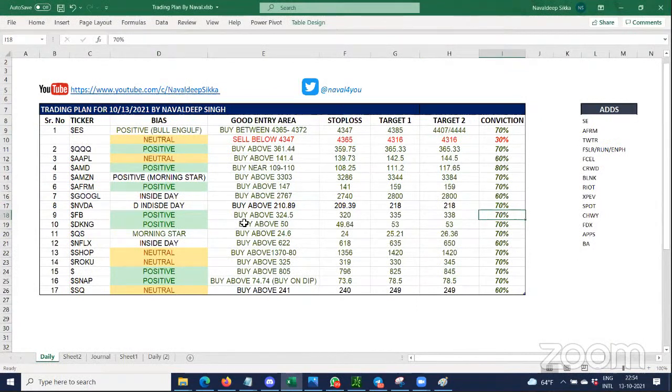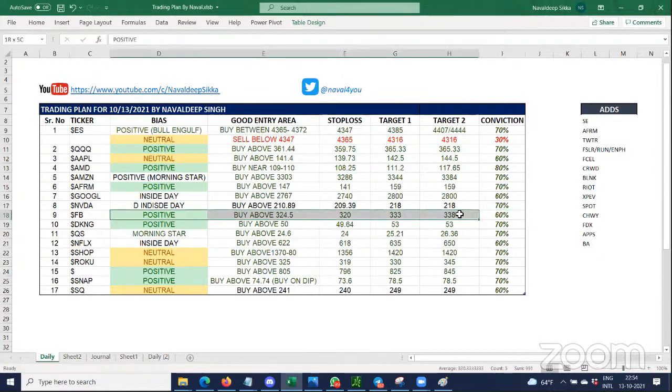So Facebook, I'm still bullish. Target is 333 and 338. Stop loss, I think, will be still the same. But in case of Facebook, it has come down to 60% of conviction. See, I am not totally convinced that Facebook is showing that kind of strength.